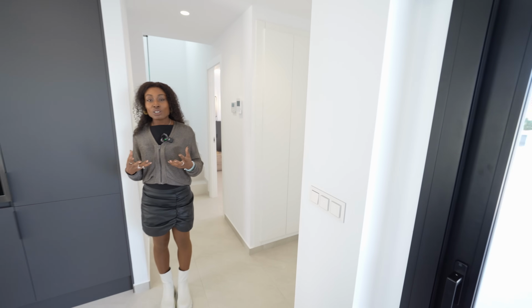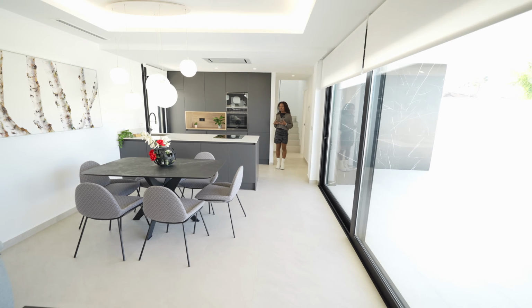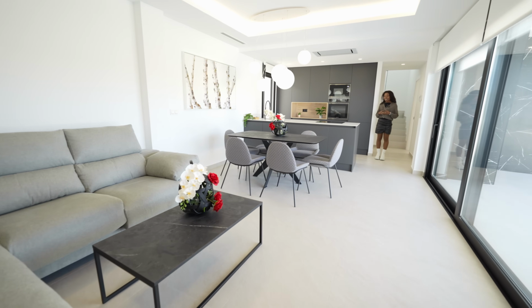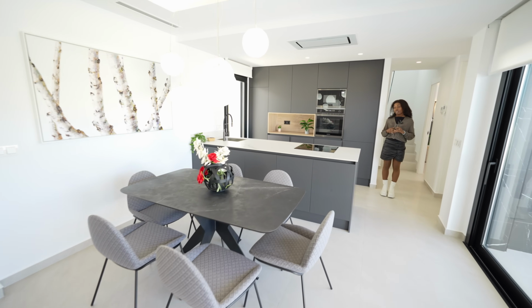I'm coming in through the entry area and I'm immediately met with this beautifully contemporary, relaxing and very serene living space, which comprises your open plan living room, dining room and kitchen. The space altogether is 37 square metres and the ceiling height is 2.6 metres.